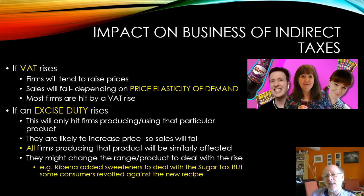If we look at the impact of indirect taxes on business, on the whole, over the last 10 years or so, these have tended to rise. Take two examples.